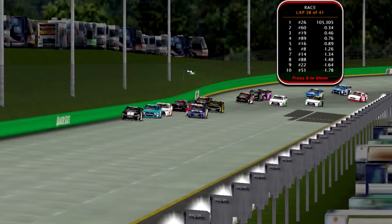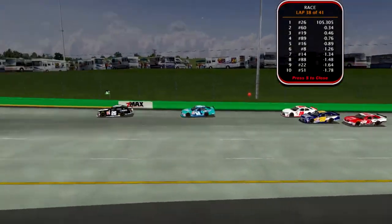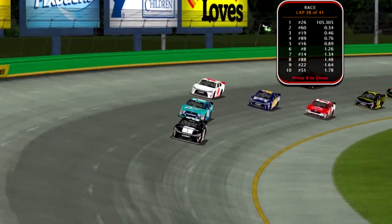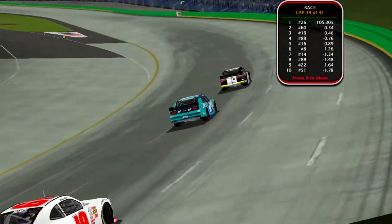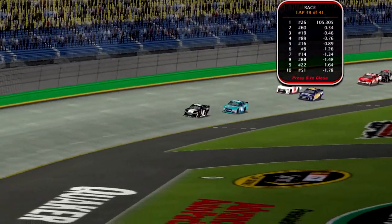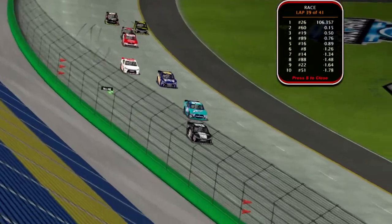A lot of drivers who avoided the accident were able to get a lot of free track position there. As there you see Scott Roush has now had some better momentum into turns number 3 and 4. It looks like he's got a run here. He's going to try and go for it here. He got a run out of 4. Excellent corner there. And there you see the 26 is just trying to hold on for dear life.